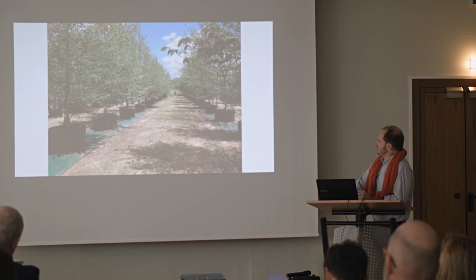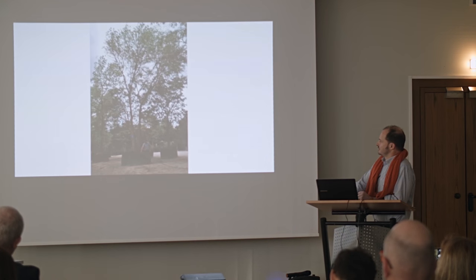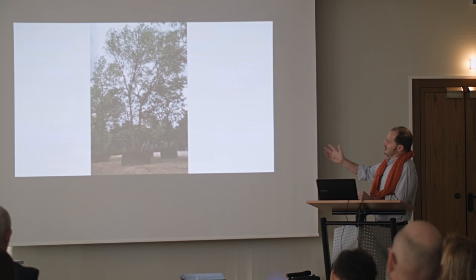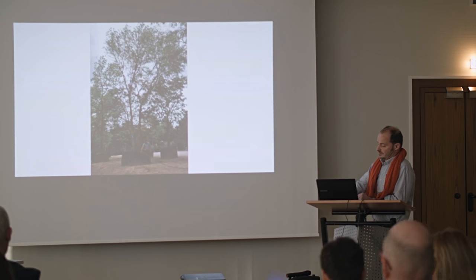This is a nursery. We had over 20 hectares for the trees of Expo. This is an example of a big tree, multi-stem, with a natural shape, very, very high. And we need to use this kind of plants. And I think these kinds of plants are really wonderful.